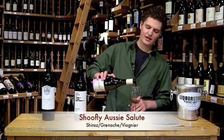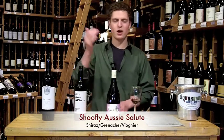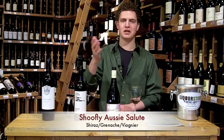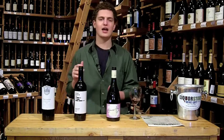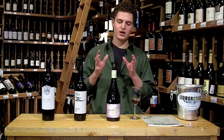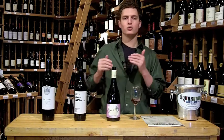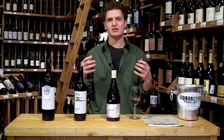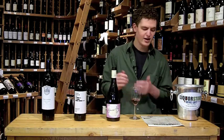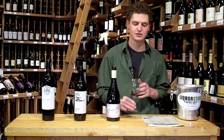So the Shoofly. Now, a lot of people are probably familiar with your classic Grenache Syrah Mourvedre blends or GSM blends. This one is your Grenache Syrah Viognier. Again, a classic thing for Grenache Syrah blends to have just a touch of that Viognier in there. Really softens out the wine. It really lightens it up, gives it a completely different flavor profile. It is so smooth. They are so much fun. This one actually got 88 points from Robert Parker, 88 points Stephen Tanzer.